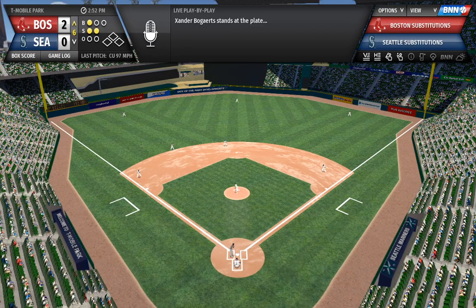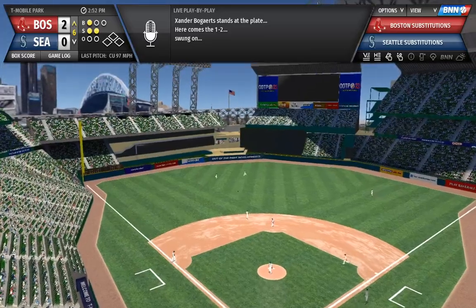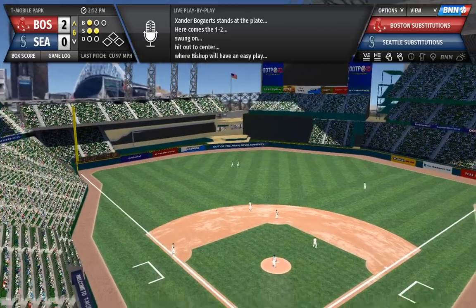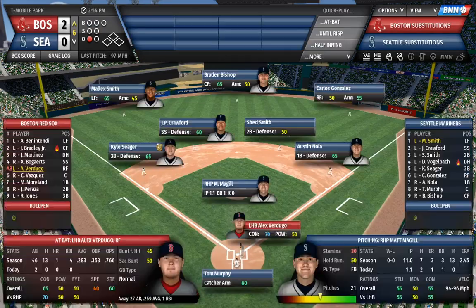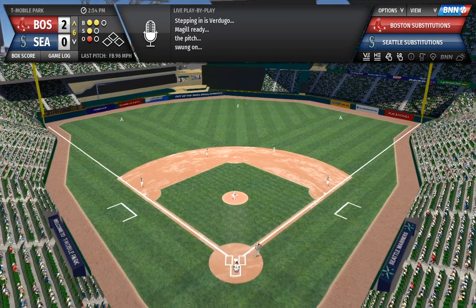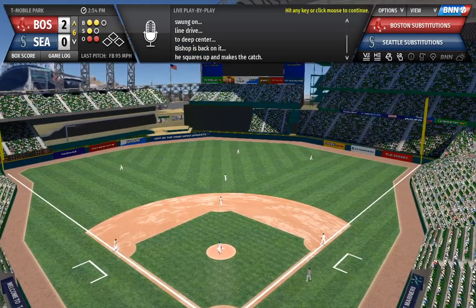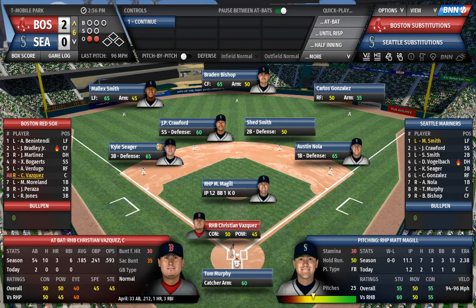1-2 pitch coming in. Flown out towards center. That should be a routine. It is. And that's out number 1. 2-1 coming into Alex Verdugo. That's hit well, but it looks like it's right at Bishop. Big line drive, but hit it right at the defense for out number 2.